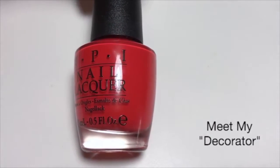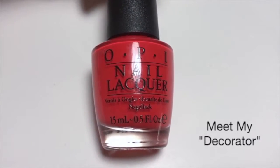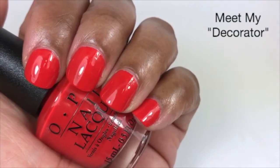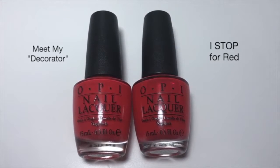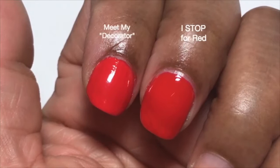Next up is Meet My Decorator. OPI described this polish as a hot little red for rendezvous and other meetings, and after watching this movie, now I know exactly what they meant by that. This is a very bright and vivid red that pulls really orange. The dupe I have for this polish is I Stop for Red, which is a little bit redder.